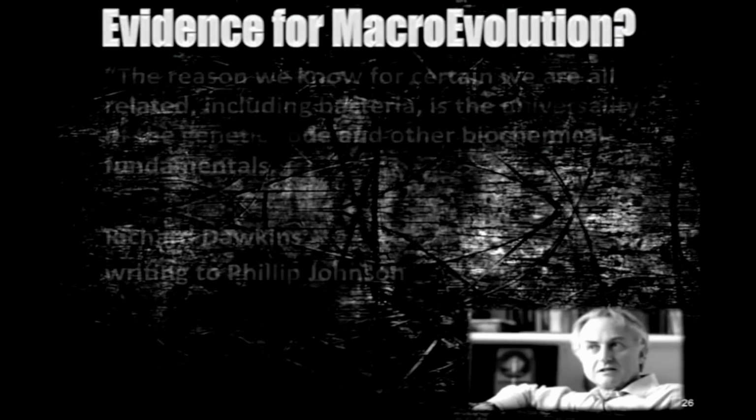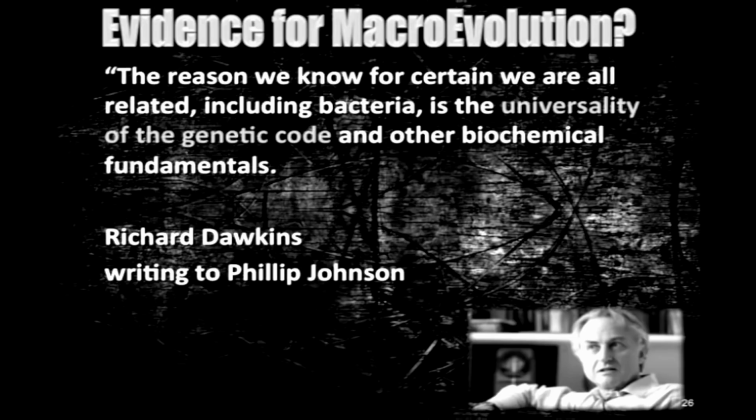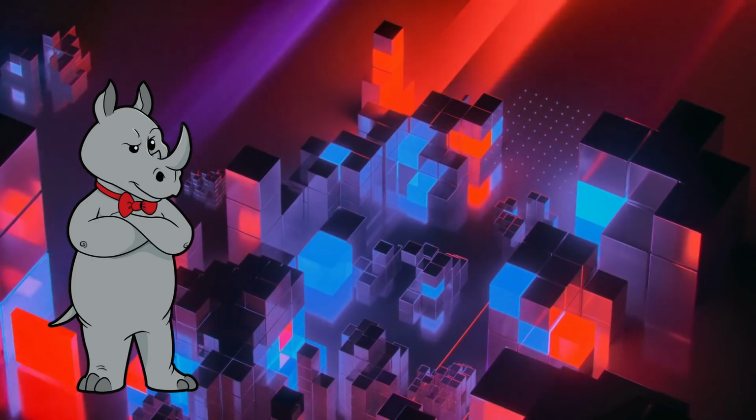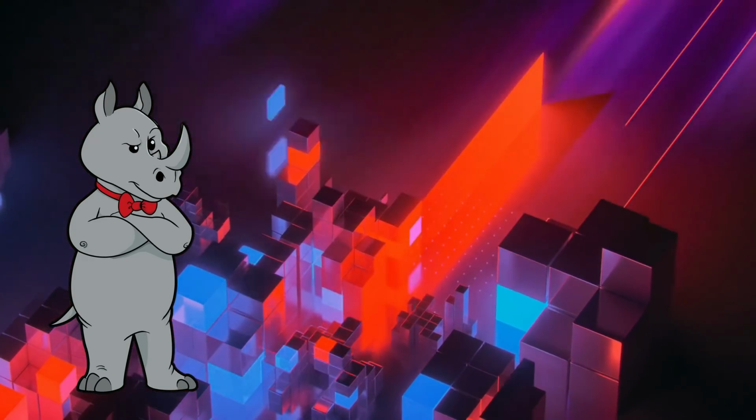And here's what Dawkins wrote back. The reason we know for certain that we are all related, including bacteria, is the universality of the genetic code and other biochemical fundamentals. Sure, that is an excellent line of evidence. And it's a fairly recent one too, having just emerged within the last 50 years or so.